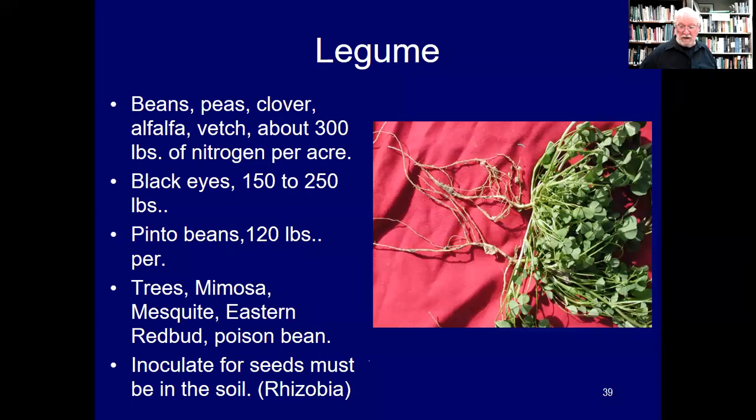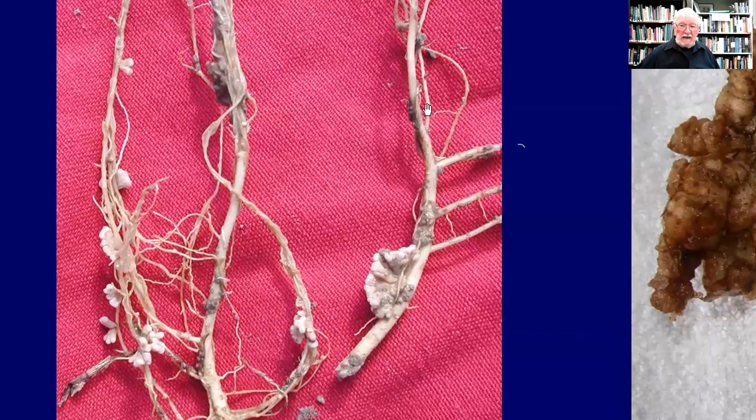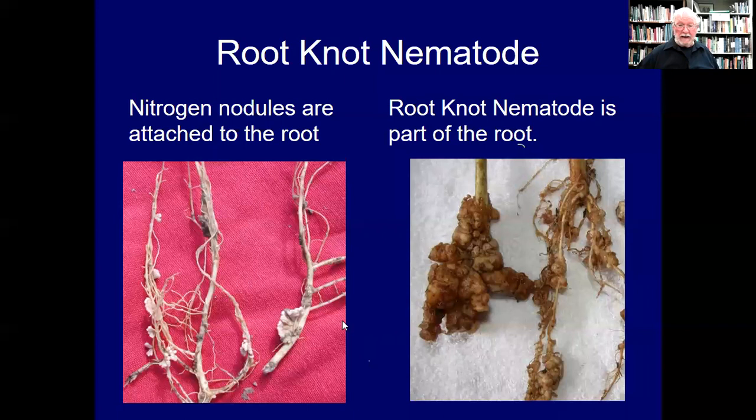Okay, let me go further on the root knot nematode. On the left, these are nitrogen nodules that are attached to the root. Now, I'm saying they're attached to the root. If you look right here, this is the root of a legume. This is clover. And these nodules right here, you can actually take and break them, separate them real easy, because they are attached to the root. They're not the root. That's really the difference.